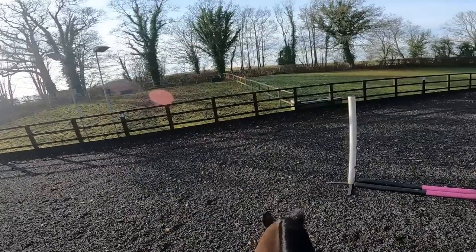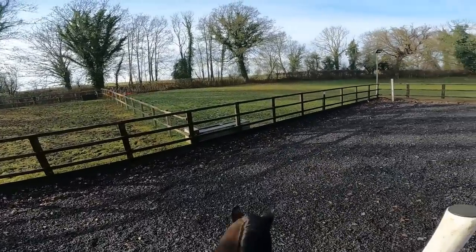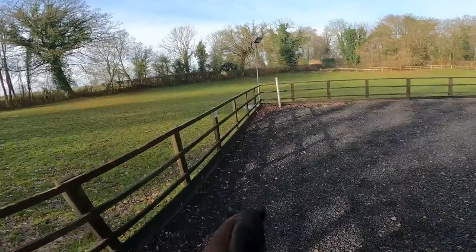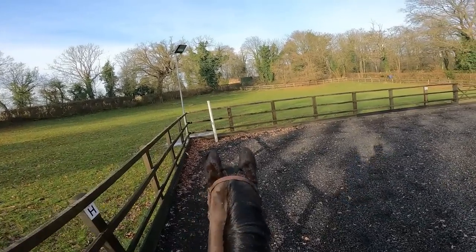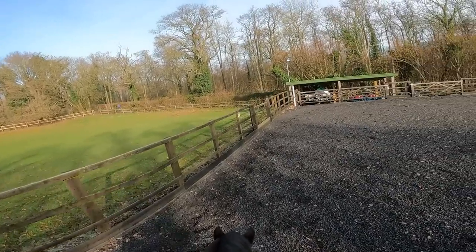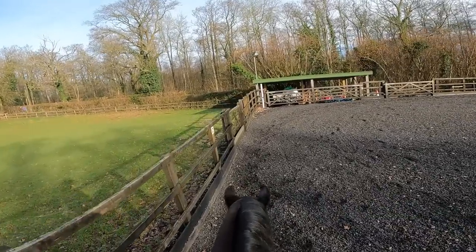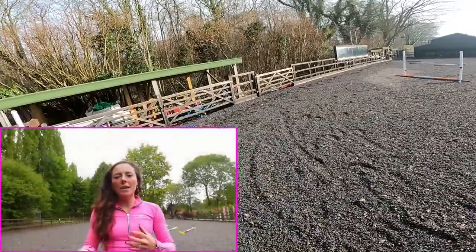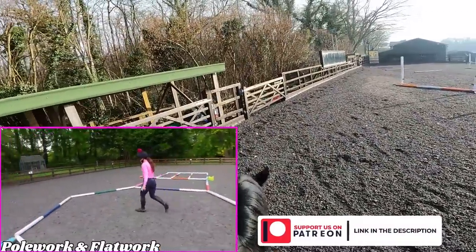I'm just on Maximus now. So again, same with Kato. I have been away skiing for a week. This is my first day back. I only got back late last night. They have been ridden a couple of times while I've been away, but it was also quite tricky with the frozen temperatures. So they're probably feeling a little bit fresh. Kato definitely was. And the way Max just popped over that pole, he definitely is.